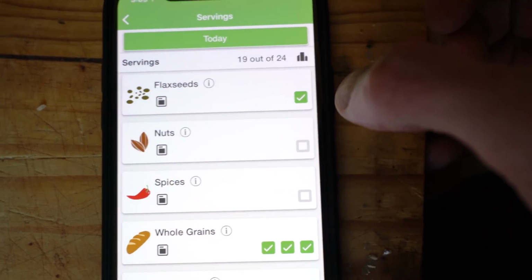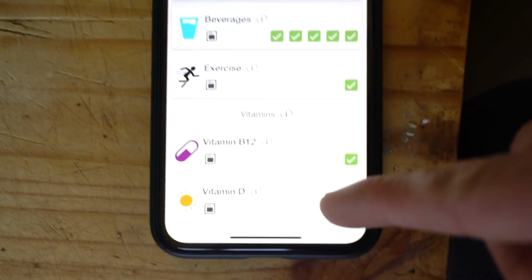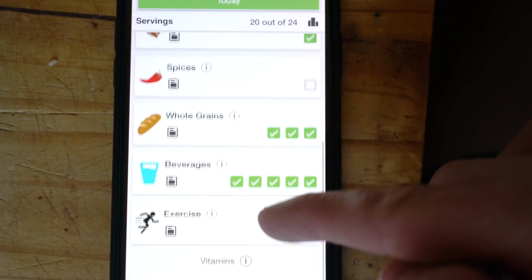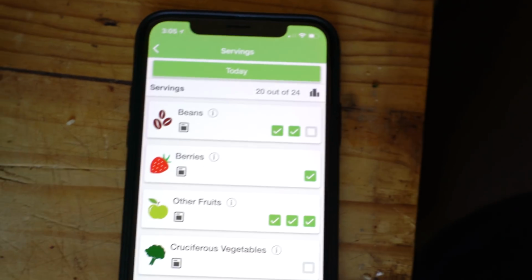We got 2 tablespoons of flax seeds, and then the nuts category is done. So now all we need to do is vitamin D. We either need to go in the sunshine or take a vitamin D supplement. So we're gonna go in the sunshine pretty soon here. Need to use some spices later in my dinner, and then a few more vegetable columns and some beans, and that's pretty much it, man.